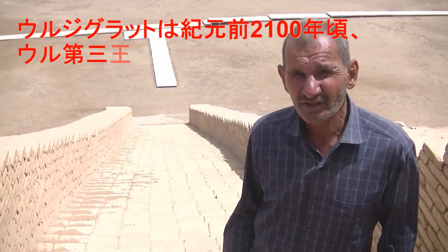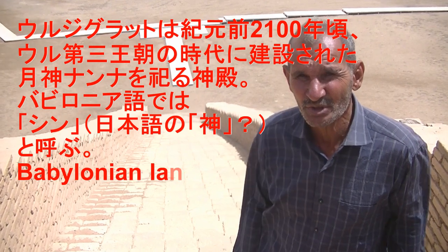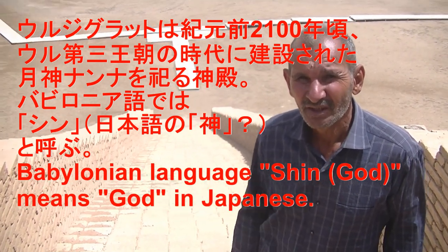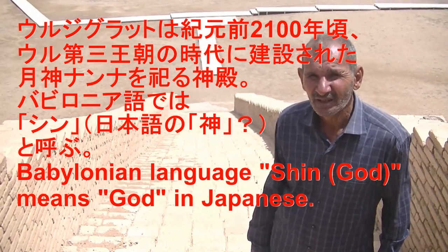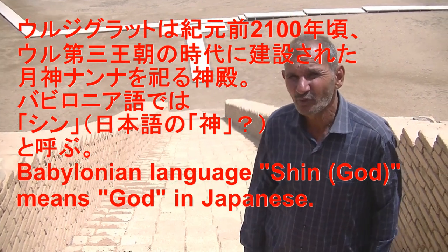It was built during the third dynasty of the Sumerians, about 2113 BC. They used it for worship, as a temple of the moon god. In the Sumerian language they call the god Nanna, sometimes Nannar; in the Babylonian language he is called Sin. The king who built the ziggurat was King Ur-Nammu, the founder of the third dynasty.